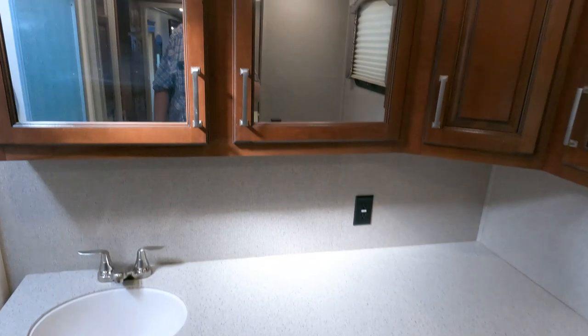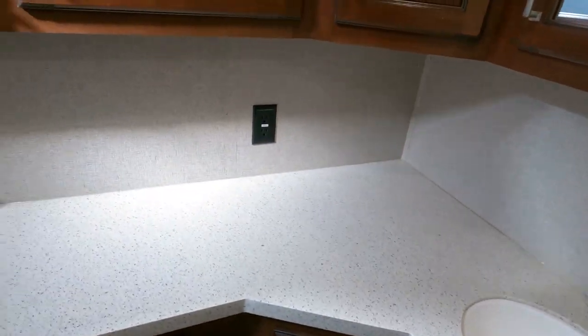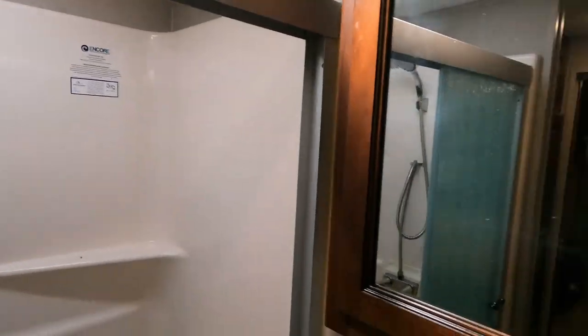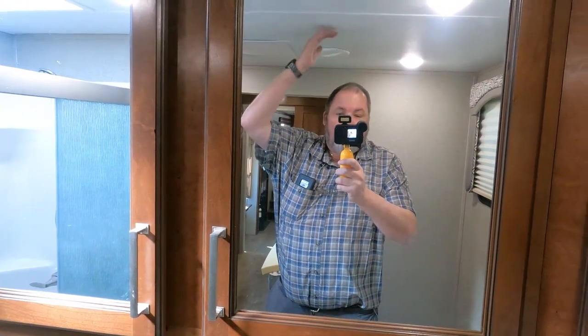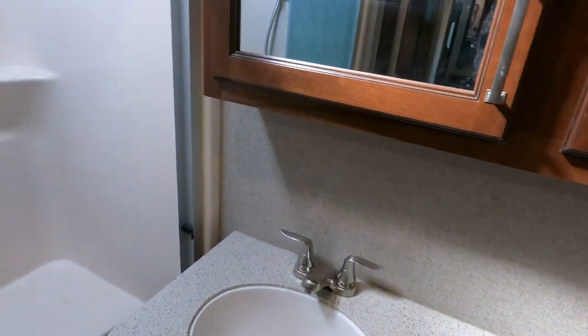Jack and Jill sinks, overhead cabinet storage. Shower looks great. It's got a skylight. You know, I'm 6'4" in here, guys, and you can see, even this is the lowest point of the ceiling in the entire fifth wheel, I've got 5-6 inches to spare. You do have a washer and dryer hookup, but it does not have washers and dryers.